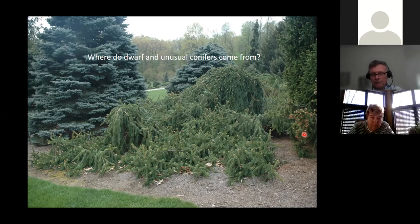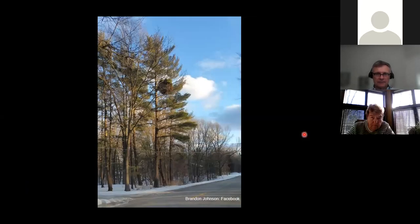And so out in front, there's a kind of a crossroads there, highway and another road cross there. And he's got all these different mutants planted out in front. And he's got all kinds of things that look like this that are twisted and gnarly and weeping and doing different things. So the seedling mutants is one way that we get these things.